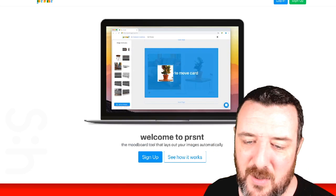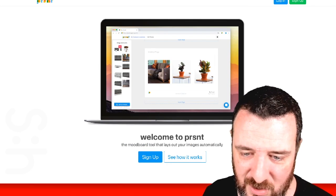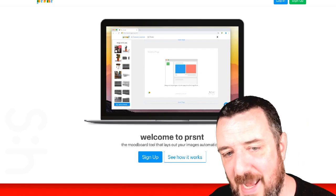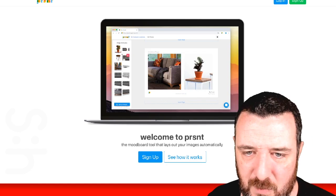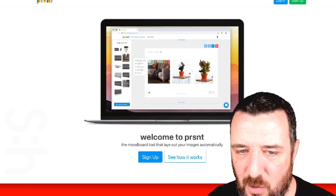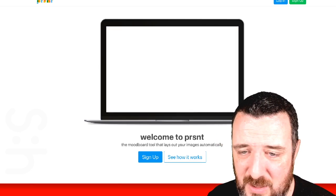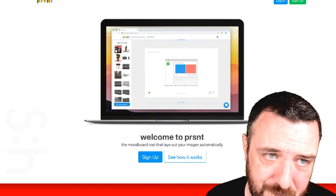PR Snit. Welcome to PR Snit, the mood board tool that lays out your images automatically. This is kind of nice. So if you have a bunch of images that you've done on a Photoshop shoot of maybe a house or some interior, then you can just drag them into this mood board, and then there's an AI system which automatically sorts it and orientates it in a way that it thinks would look more attractive, and just make it easier to sketch up mood boards that you can send to other people as well.